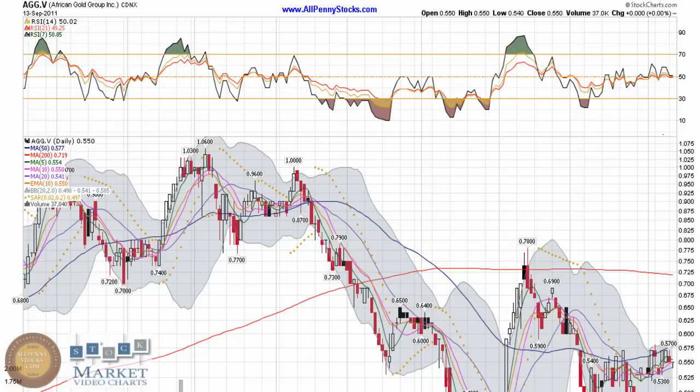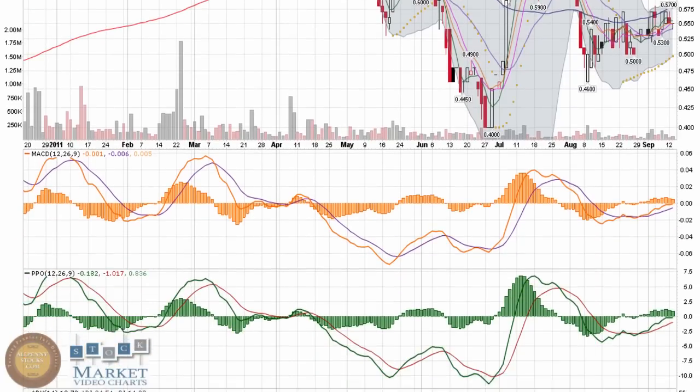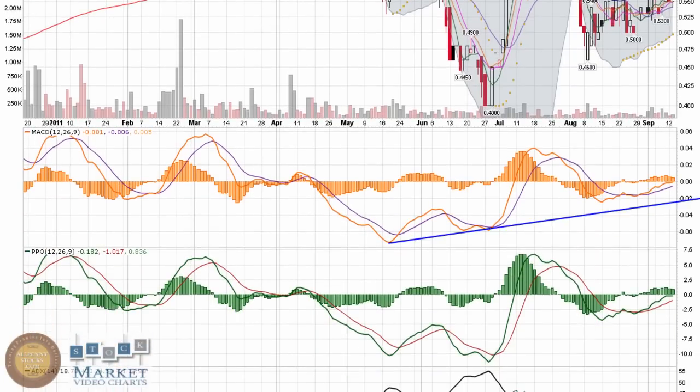This chart looks like it's pulling itself into a make or break sort of point. Upward channel being established after this last bounce off of 46 cents, battling with that 50-day moving average. So we're going to take a look at the indicators, see if they're giving us any signs of continued upward pressure. See an overall nice uptrend in the MACD.